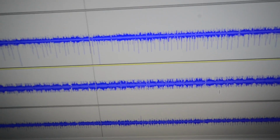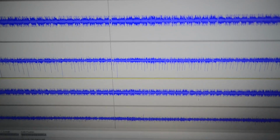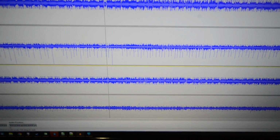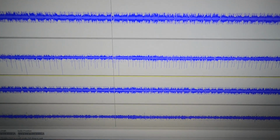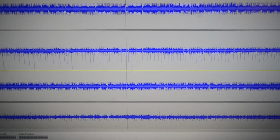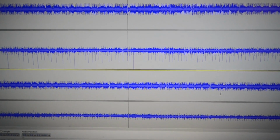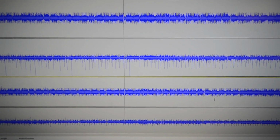And just in case you're wondering, this is spin 40 on top. This is spin 1 on the bottom. Aside from the clicks that are pretty obvious, I don't see anything too glaring.